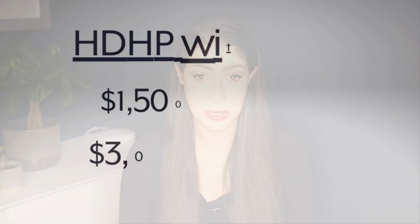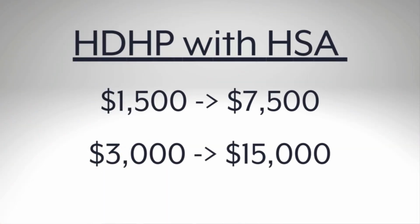So in 2023, the minimum deductible for a high deductible health plan for an individual is $1,500, and for a family, it's $3,000. Now be aware, I said that is the minimum. It's highly unlikely you're going to find a high deductible health plan with such a low deductible. So do be prepared to spend more out of pocket if this is the route that you're going to go.